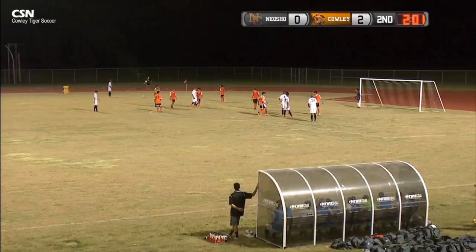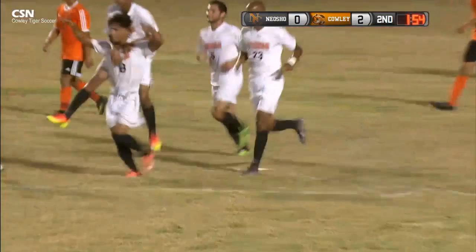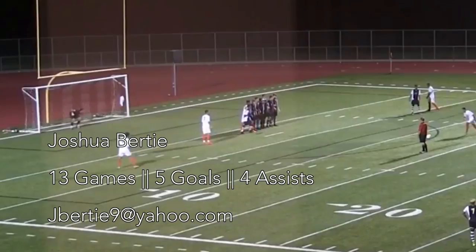See if they rocket it towards the goal or lob something up. Here's the hit. The header, that one ricochets off the post and in. That one by Jimmy Rivera. Big thing for the Tigers has been Mr. Joshua Bertie.